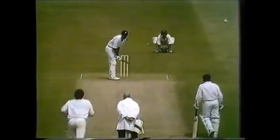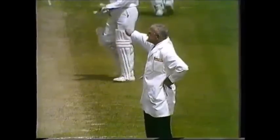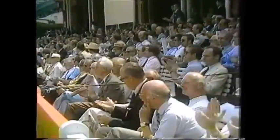Just about his 8th over now to Clive Lloyd. It's a marvellous stroke. Straight down the ground, landing just inside the boundary. 51 for Clive Lloyd. Quite a remarkable innings today, and appreciated by every one of the supporters in the crowd, and even by those who may not be favouring the West Indies here today.